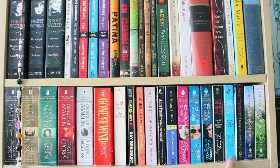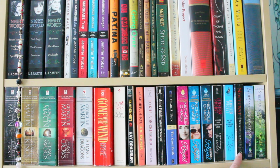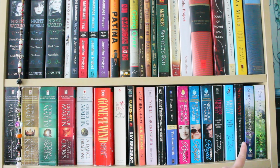Searching for Someday and Searching for Perfect. I can't remember if I've read Searching for Someday, because I thought I did, but then it's not marked on Goodreads, so I'm not sure. Again, by Jennifer Probst. Nocturne by Siri James, amazing. I love Nocturne. Runaway Harris and Summer Scandal, also by her. And I've read Runaway Harris, but not Summer Scandal yet.